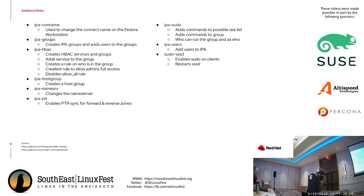I create a rule on who can use this group. I'm actually creating a rule to allow admins full access to all the machines, so they can run whatever they want to, whereas the sudo group is just doing whatever sudo rules I create for them. And then I'm disabling the default allow all, so someone can log into a machine and not have full access to everything.